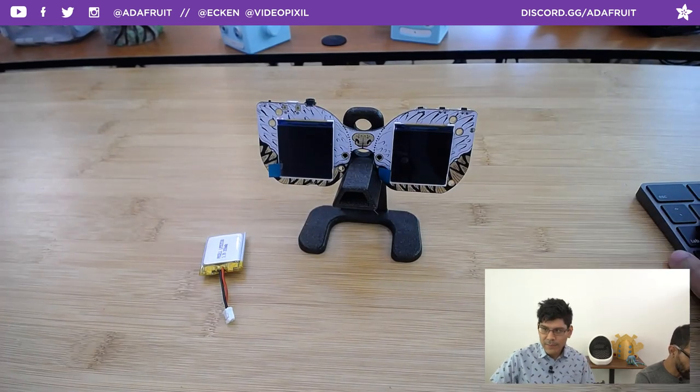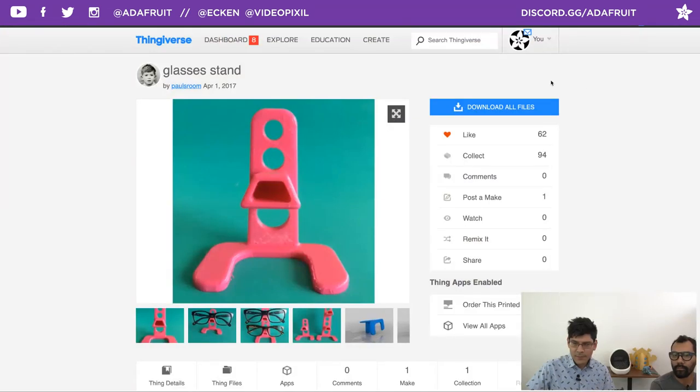Let's go real quick to the Thingiverse page, so y'all can see it. I shared it on the blog a couple weeks ago as well. If you want to 3D print the glasses frames, well, it's more like a glasses stand, I'll pop it in there.